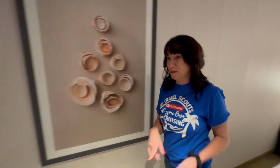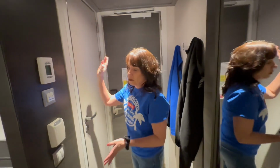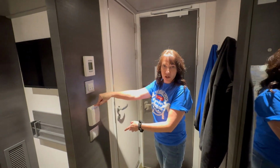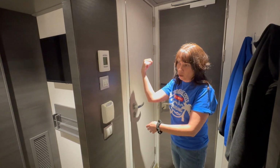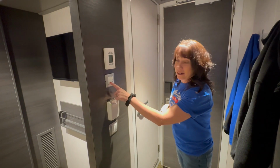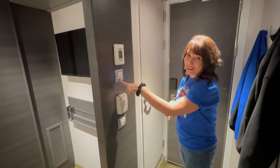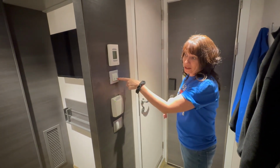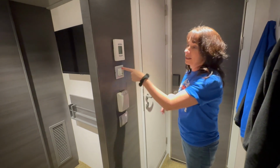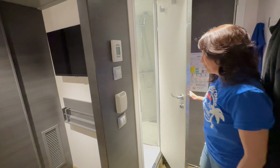It's kind of small. Oh, let me point out something else first right here. So when you come in, you put your card in here, and this will keep the lights on. So if I were to pull it out, the lights would go off. This is do not disturb. So when you push that down, a red light comes on, and that means you're telling the cabin steward you don't want to be disturbed. This is make up my room. So just push that if you want your room cleaned, and there's your thermostat controls. Okay, let's go in and check out the bathroom.